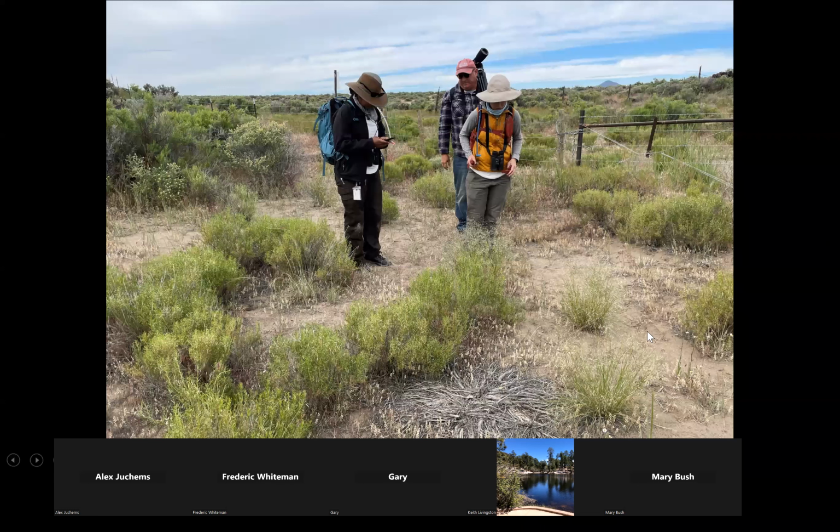And I think this is about her third year doing that. Her handle is Bird. She's called Bird by everybody. And this is Alexia, who is the Fish and Wildlife person that's actually doing the survey, the snowy plover surveys, and this is one of the volunteers that's with him.